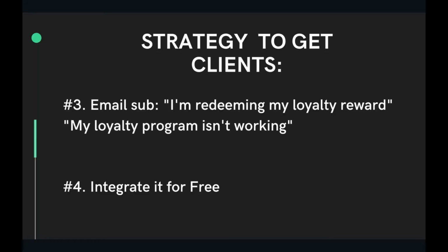Now, of course, everyone's not going to respond back to you, but some will. And then you want to just integrate it for free, if I was starting out from scratch. If you already have an agency and you're growing it, then maybe you have a setup fee, right? But if it was me, I would just want it integrated into their system and get their business in it and using it, because the more they use it, the more they're going to want to keep it.